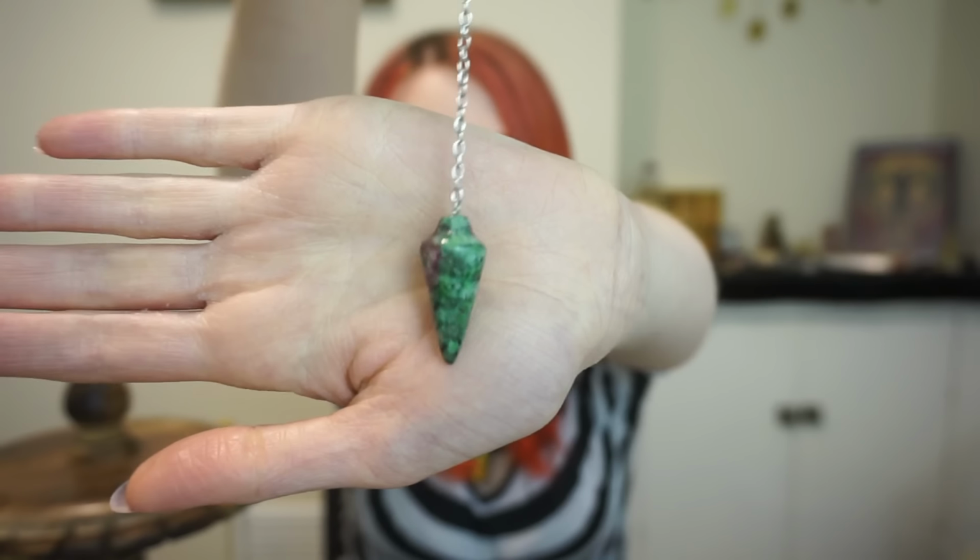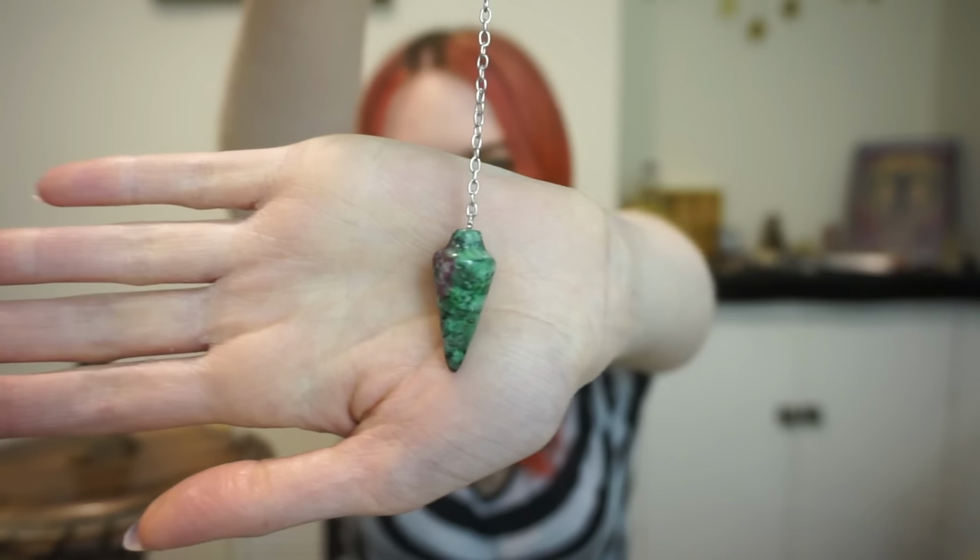I walked past with my mum, and immediately I was like, we gotta stop. She was like, are you okay? Seriously, are you okay? You seem a bit weird. I'm like, no, I'm fine. I just need to go to this stall. So I went over to the stall, and there on the table was this beautiful ruby zoisite pendulum.